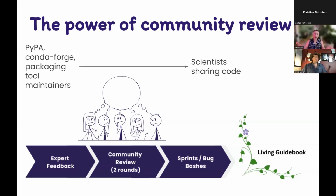Like there's a lot of options out there. How do we help scientists focus in on tools that we think would be useful for them? So we have been working with people in the Python core community, like PyPA, Conda Forge maintainers, the maintainers of tools like Hatch, and pretty much all the tools in our guidebook. I've interacted with the maintainers of all of those tools, and most of them have also reviewed our content.